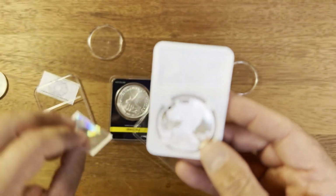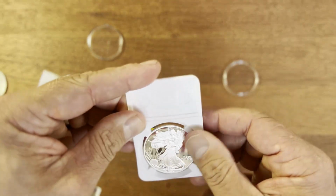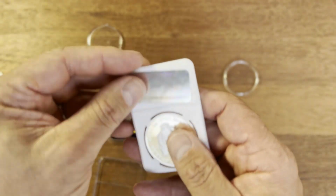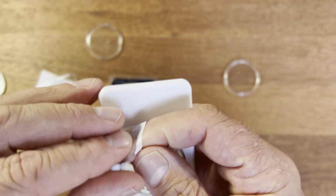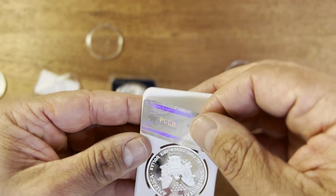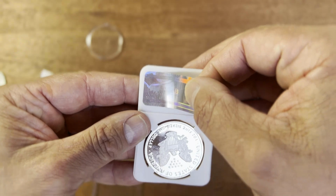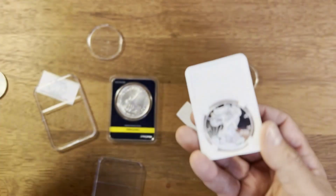Obviously, let's rotate it correctly. It's a bit hard to do. Let's get the fingerprints off there. So on the back we put the sticker. Let's put it on there just for a bit of fun. There you go, that looks pretty good and professional.